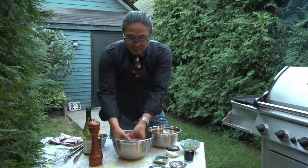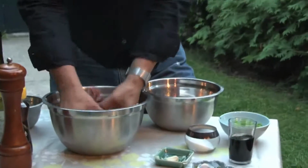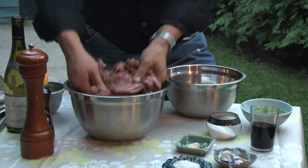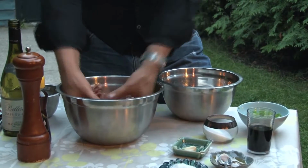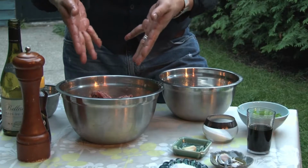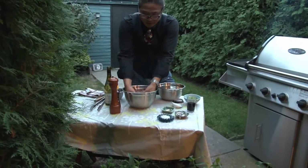Okay, so now hands back in. We're going to give it a nice rub. We're going to make sure that we're distributing all the sugar along with the onion and a little bit of the honey all over those beautiful ribs. And I can just tell you, in my hands right now, they feel so tender, they're almost falling off the bones already, and they haven't even hit the grill yet.